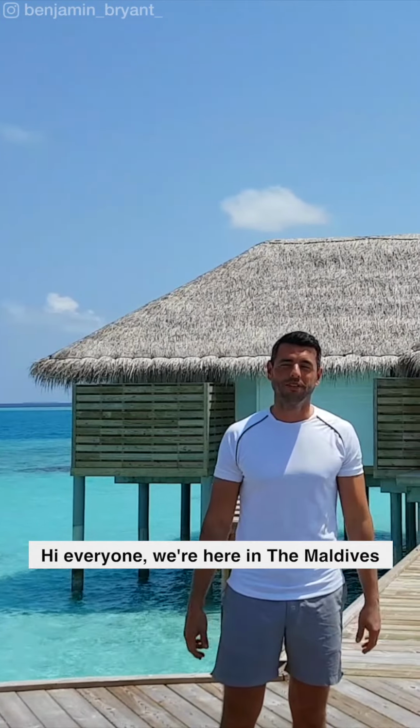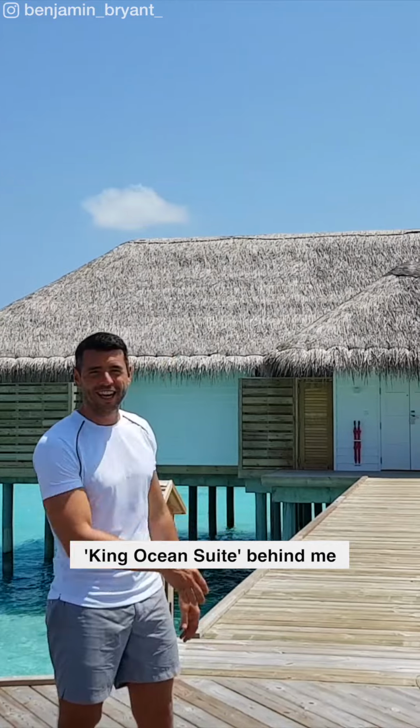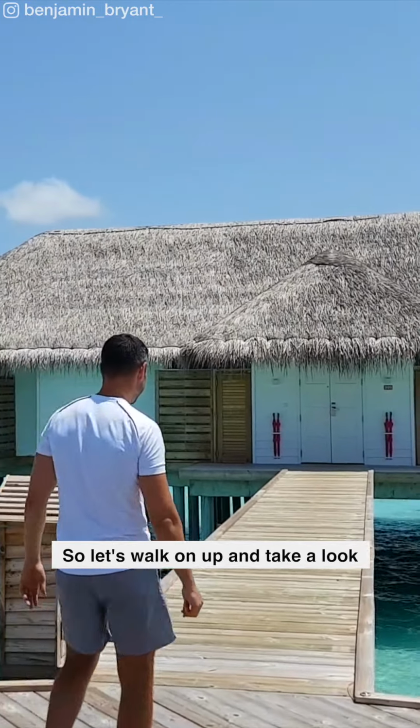Hi everyone, we're here in the Maldives at Sun Aqua Iru Veli. We're about to take you on a tour inside this King Ocean Suite behind me. So let's walk on up and take a look.